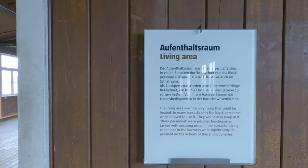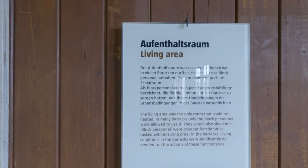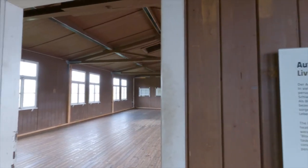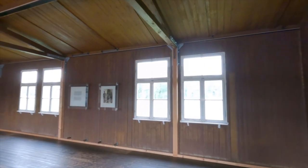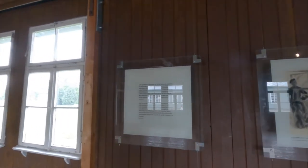So the living area was the only room that could be heated. In many barracks, only the block personnel were allowed to use it. Wow. So I would imagine in the winter, I'm not sure how they could overcome the freezing weather.